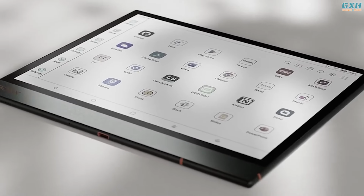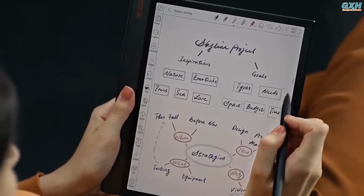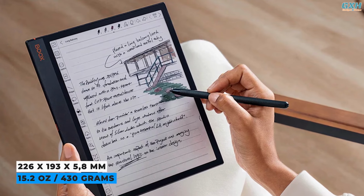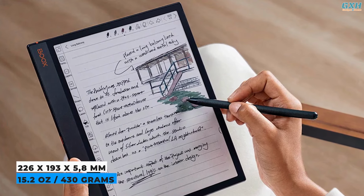A thin black bezel frames the display. An additional thicker gray bezel covers the left side, providing a location to grab the tablet. Despite its sturdy structure, the Air 3C weighs only 430 grams, which is less than a comparable-sized Apple iPad. It's also very thin, measuring only 5.8 mm.